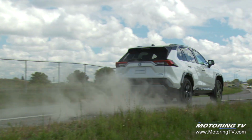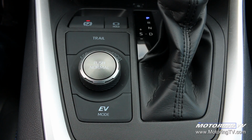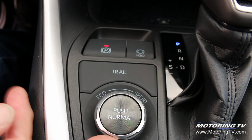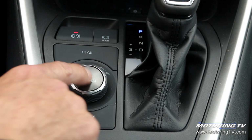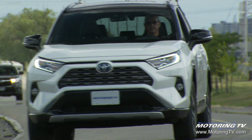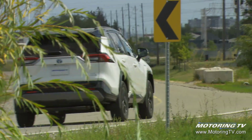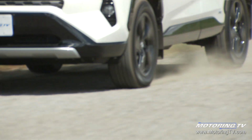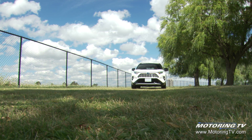The hybrid system can be tailored to suit the focus of the drive. EV mode, when it's available, uses the battery to deliver an electric-only drive. Eco emphasises fuel economy, but it feels lifeless. Normal is great for everyday driving, however, sport is the mode of choice. Yes, it sacrifices outright fuel economy, but it brings the powertrain to life. There's also a trail mode, which gives the RAV4 Hybrid some mild off-road ability. A gnarly cottage road is about the extent of it.